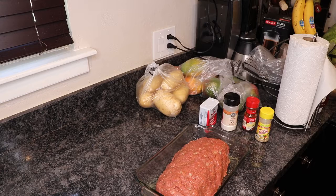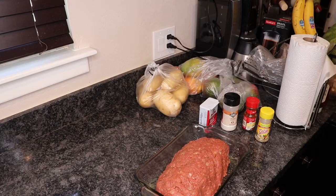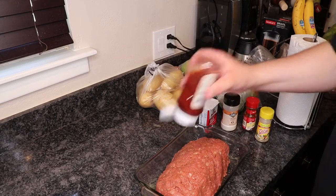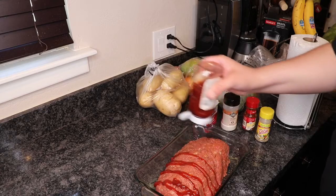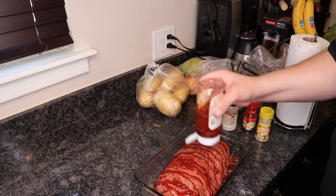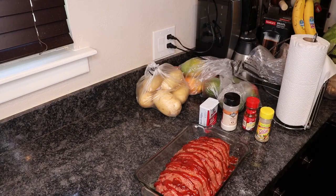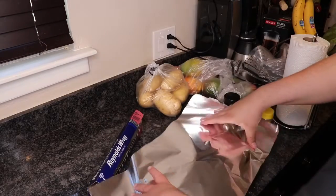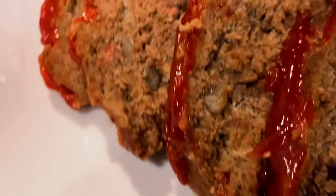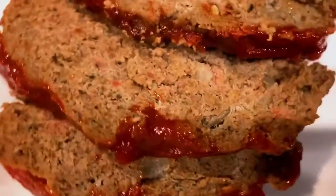This should last for at least a couple days if everybody doesn't eat it in one day. I wouldn't recommend this meal once a week. This is kind of like a comfort, low sodium meal. Okay, so we'll put the ketchup on the top. We'll cover in foil and we'll put it in the oven. And then, if the ketchup sticks to the foil, we can always just add some more ketchup later.